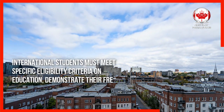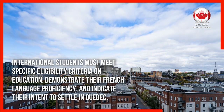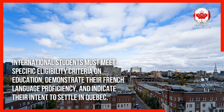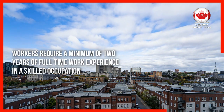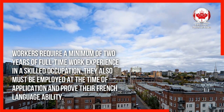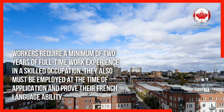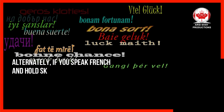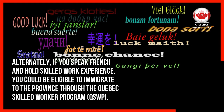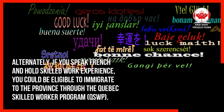International students must meet specific eligibility criteria on education, demonstrate their French language proficiency, and indicate their intent to settle in Quebec. Workers require a minimum of 2 years of full-time work experience in a skilled occupation. They also must be employed at the time of application and prove their French language ability. Alternately, if you speak French and hold skilled work experience, you could be eligible to immigrate to the province through the Quebec Skilled Worker Program, QSWP.